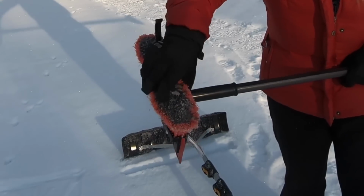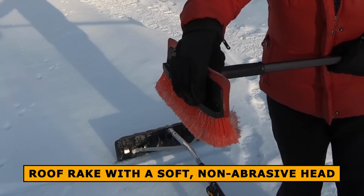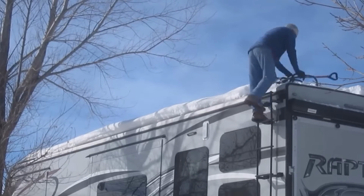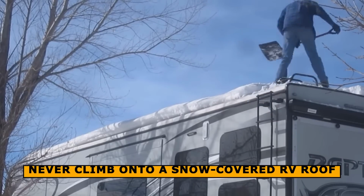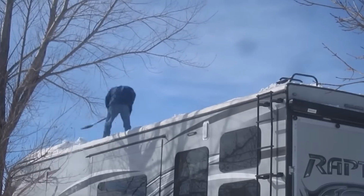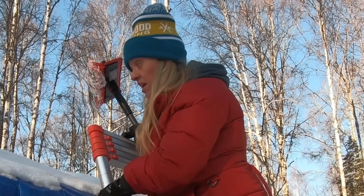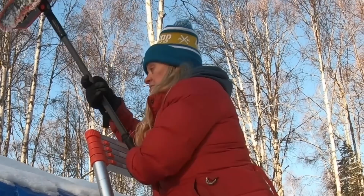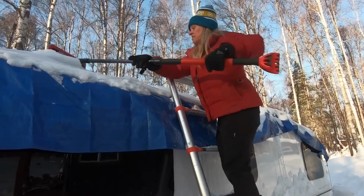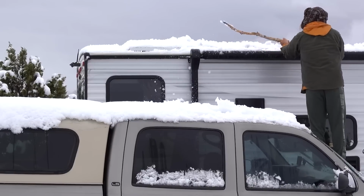Safe snow removal starts with the right tools and techniques. Use a roof rake with a soft, non-abrasive head and extended handle. This allows you to clear snow while keeping your feet safely on the ground. Never climb onto a snow-covered RV roof, as this adds extra weight to an already stressed structure and risks personal injury from slipping. For light snow, a soft brush or broom can work effectively. Whatever tool you choose, always work gently to avoid damaging roof seals or surface material. Sharp tools or aggressive scraping can create problems worse than the snow itself.